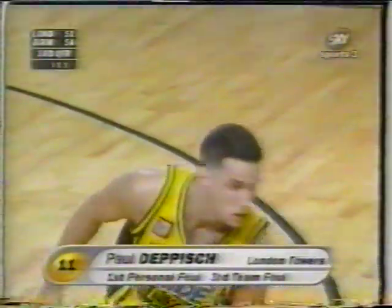11 seconds left to play. Paul Defish commits the foul. Towers did have a foul to give, so the ball is coming in from the sideline. Nigel Lloyd has it. Back to Dorsey. Shot clock is down to 7, 6. Nigel has it. Will they get it off in time?